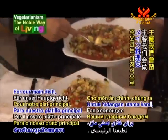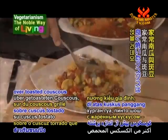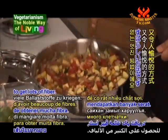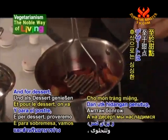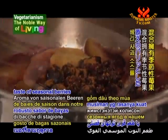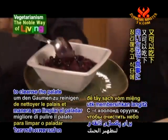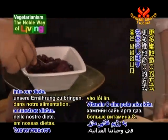For our main dish, we'll put home-style squash and pinto beans over toasted couscous, which is a pleasing way to get lots of fiber. And for dessert, we'll enjoy crisp apples blended with the robust taste of seasonal berries in our berry apple sauce. What a better way to cleanse the palate and bring extra vitamin C into our diets.